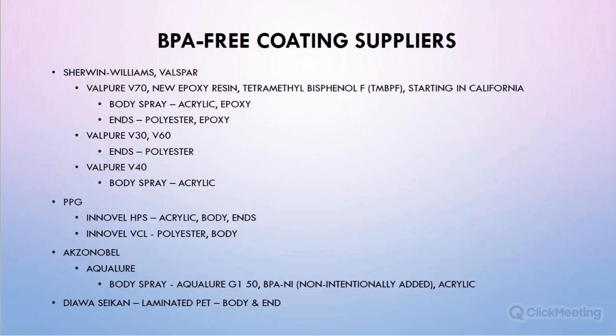PPG is doing acrylics and polyesters for bodies and ends. Akzo Nobel has got their Aqualure body spray. It's a BPA-NI, which is non-intentionally added.